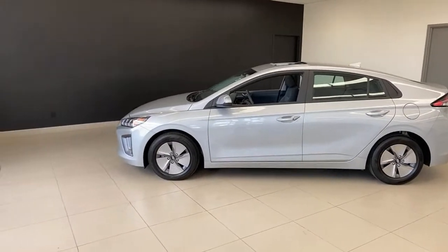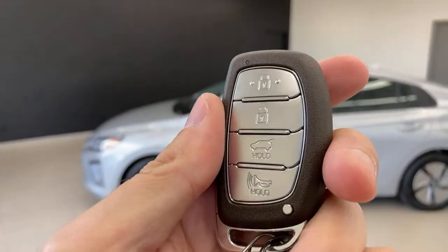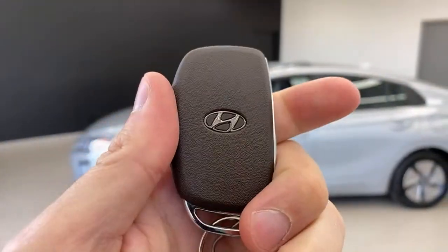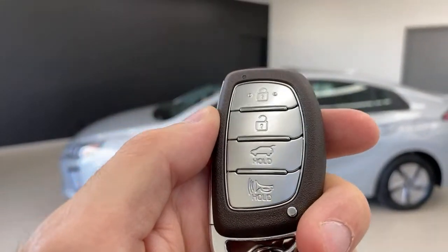Let's go through the car. First of all, here is your key. A little bit older style key on this. We've updated some of our Hyundai keys since then. Nothing wrong with this one, but just a little bit different than we have on some of the newer cars, and that's no big deal.